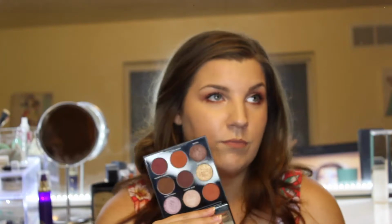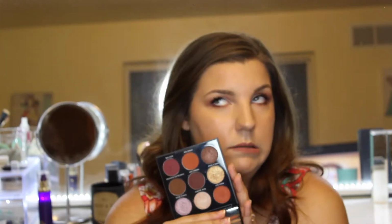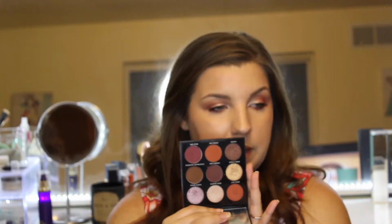I lied. I said before I hadn't tried any other Morphe shadows other than the Jaclyn Hill ones, but that's not true because I have gotten this recently. I just forgot, so sorry. But yeah, I really like these. I like Morphe shadows in general.